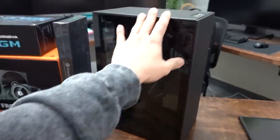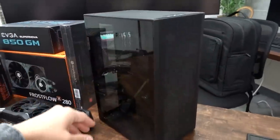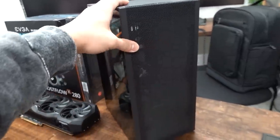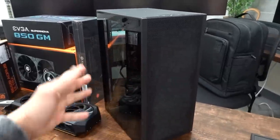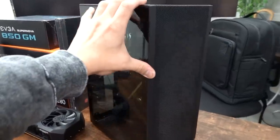When it first came out, I did a build in it, and it was cool, and I liked it, but it was just for the video, and then I kind of disassembled it and never touched it again. And I thought, you know what, this is a good case. This is probably my favorite Mini ITX case in the year it came out, which was last year.